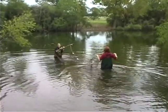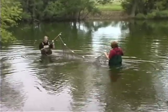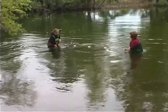Things that I have seen caught here include little catfish. We have very tiny catfish that live here, and crayfish. And hopefully we'll catch a crayfish so you can see one of them.